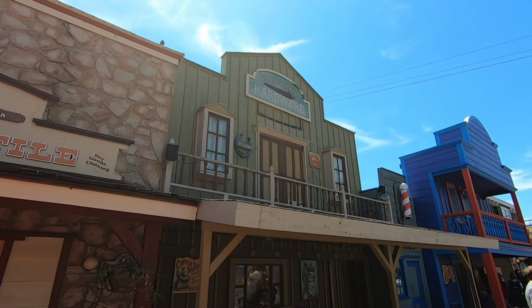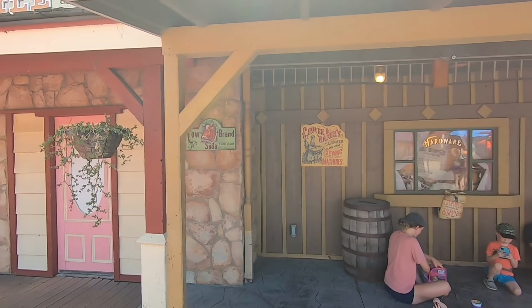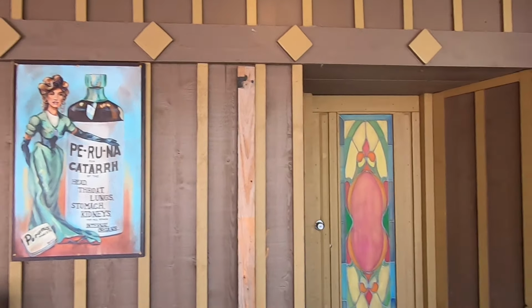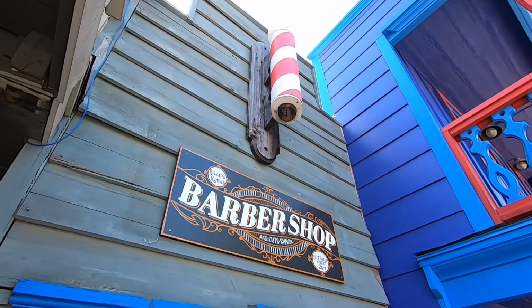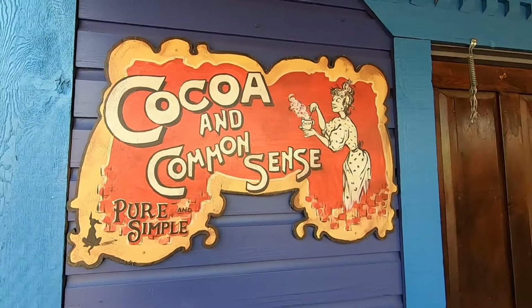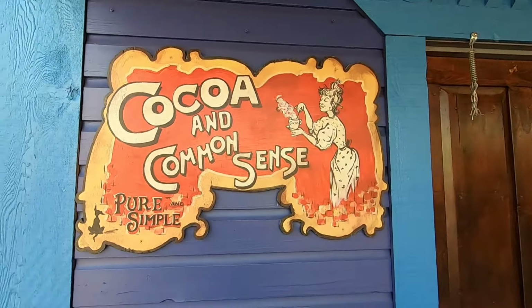I feel like these signs are new. Got a new sign over here. A new sign there. Check it out. And then this one, I'm pretty sure, is new. Cocoa and Common Sense, Pure and Simple. That's the Navajo taco spot. And then there's actually a Colt firearms sign up there, if you can see it. There's even a chair and a barrel up there. I don't know what that means, but I don't know if they were up there before.